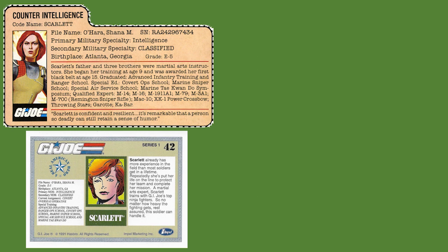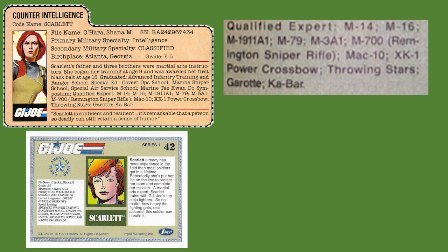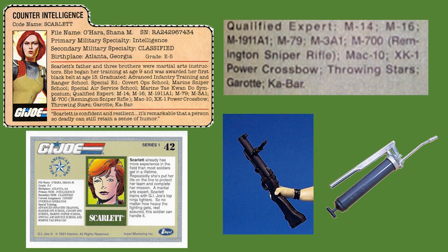Continuing on with her weapons qualifications, we see the longest list of any character so far, starting with the familiar M14, M16, and M1911A1, which would be perfectly fine except for the, as usual, outdated M14. She also has the M79, which is the grenade launcher Zap had listed, and the M3A1, which was the grease gun Stalker had, both of which were also fairly outdated at this point.